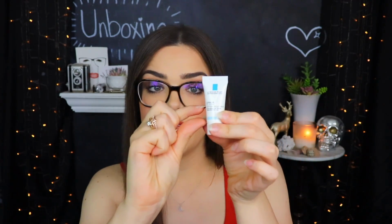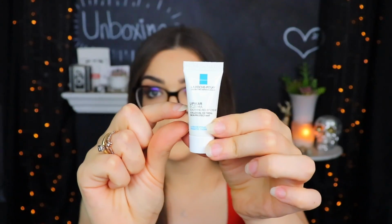Okay, so we have the eczema cream here, and the full price of it is $14.99, and it does say that you don't have to have eczema to enjoy this cream. It would just be like a moisturizer at that point. And I guess that's fine, but that means that the product that we received in here, well, I can see through the bottle, you only get this much of it to begin with. So basically they gave you, if you don't have eczema, this much hand cream inside this box.